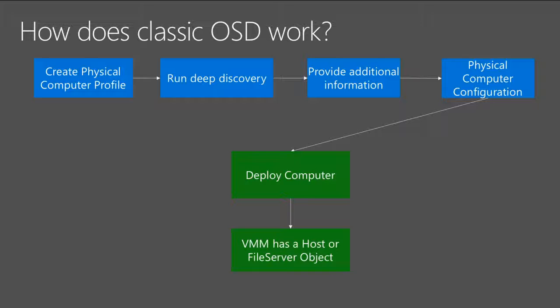Finally, after these 3 steps, we build a physical computer configuration. A physical computer configuration object is a VMM object that lays out for VMM exactly how you want your machine configured and exactly what VMM is going to do to it. So it's your networking, your storage, and everything. From there, we deploy the computer. We get rid of the physical computer configuration object because we now have the host or file server object that you deployed, so we have all that information anyway.